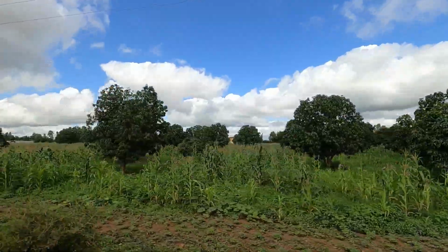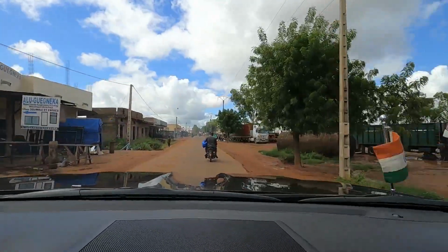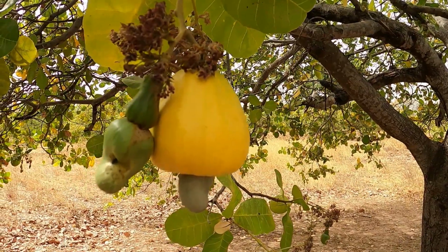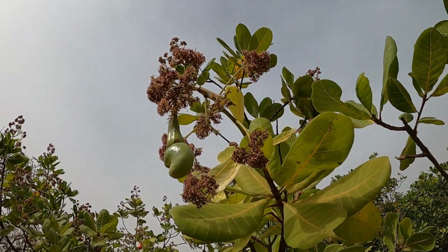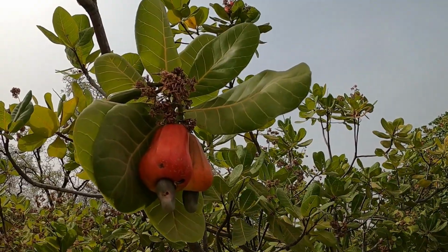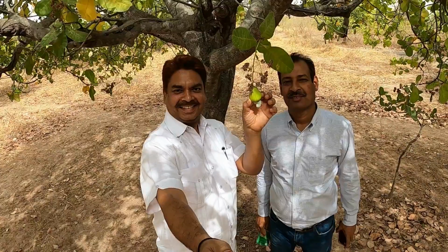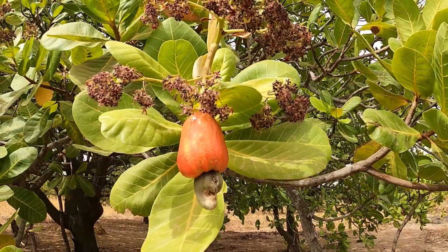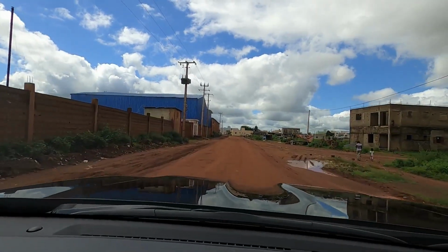We are in the midst of the rainy season and you can see that Bamako is very green. You can notice the mango and neem trees in addition to the corn fields. Cashew trees are evergreen. In Mali, the main area of cashew cultivation is the southern region of Sikasso, bordering Ivory Coast and Burkina Faso, which are also cashew growers. Cashew is gradually becoming one of the major cash crops in Mali after cotton. There are only a few cashew processing plants in Mali, as a result of which the bulk of Mali's raw cashew is exported. We have finally reached the cashew processing plant.